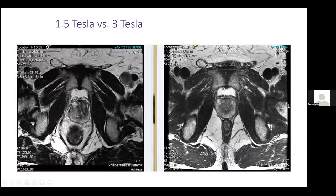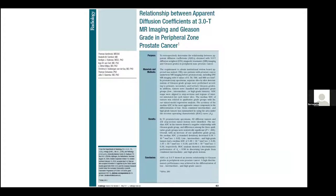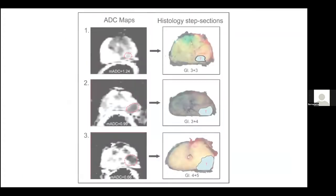So anything bad at 1.5T is linearly worse at 3T. The higher field strength makes the artifacts, the motion, the bowel gas, all that stuff worse. So back to the paper. This is the key takeaway.